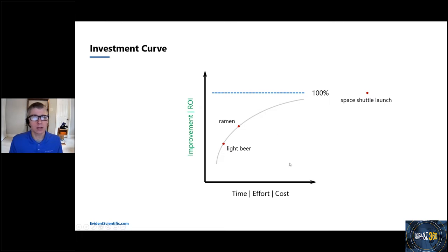So where you fall on an investment curve depends on what kind of things you're doing, whether you're having a beer with your friends or launching a space shuttle or doing some XRF measurements, you might fall on different places on this investment curve. And so I'm always looking for the shortest path between me and the solution, right?